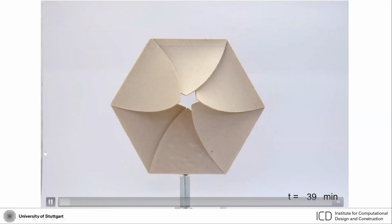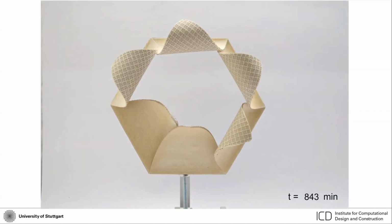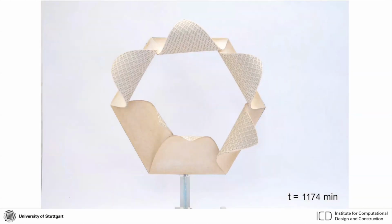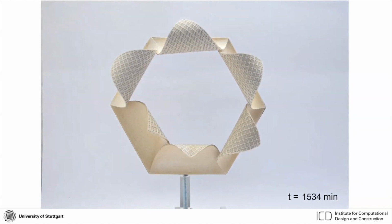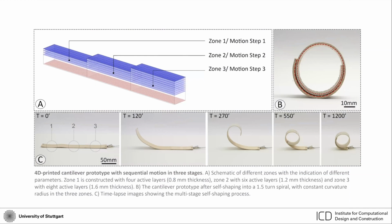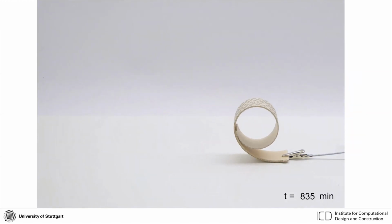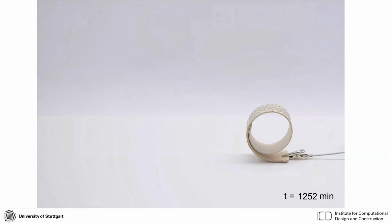So we then use these parameter adjustments to create first a basic structure, here an aperture, just showing how different flap elements can bend at different times. And then later on, we use this technique to create this long bending cantilever. So this structure is so long that if everywhere bends at the same time, it just collides with itself. But with programming 3 different areas that each bend at different time steps, we can create this nice spiral motion and spiral shape at the end.